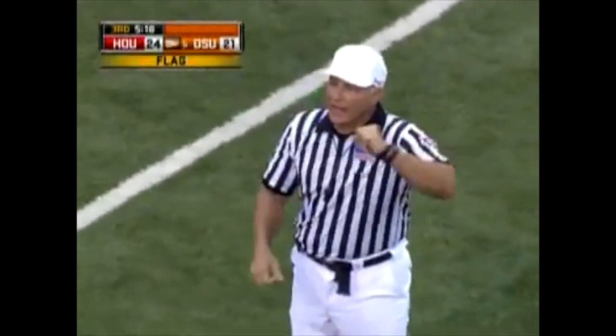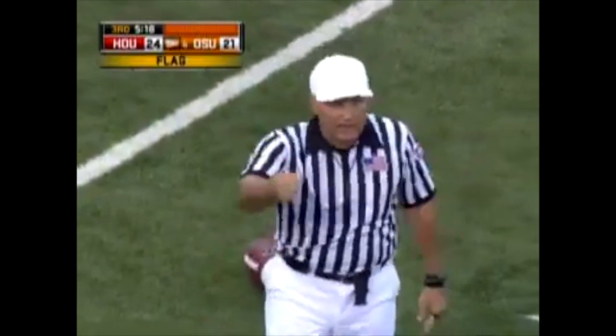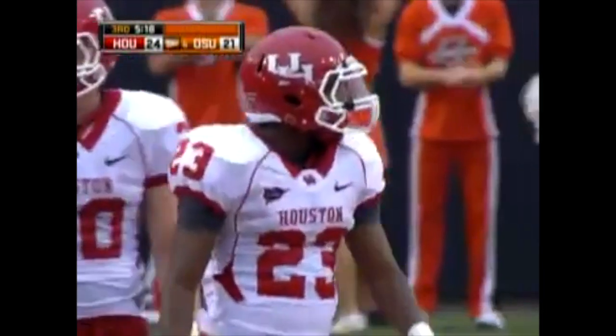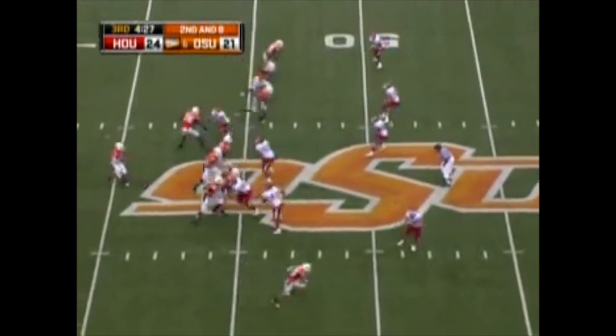Personal foul, illegal helmet contact on number 23 of the defense. How do you do with that? The helmet apparently. And a first down. This is a rule I just don't know, targeting with their head. That's what I don't think that Blackman is doing. So nonetheless. Second and eight.